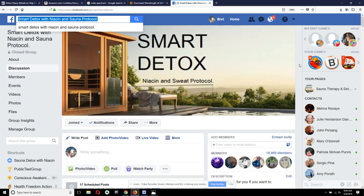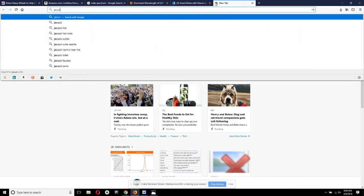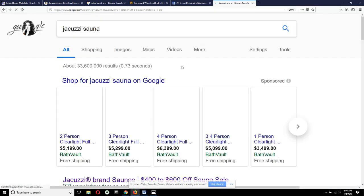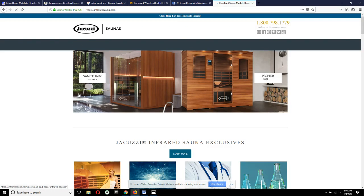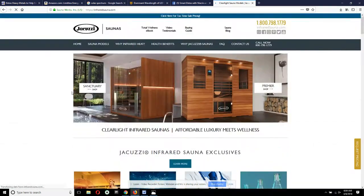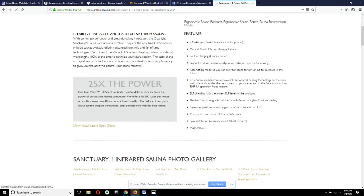So the only company that I've seen that actually puts halogen heaters in their saunas is Jacuzzi Clearlight. And that is the sauna that I have. And you can see on the front of it, we'll pull this up here. On the front of it, they have two different product lines. They have a far infrared only sauna, and then they have a full spectrum sauna. So under sauna models, they have a full spectrum one. And you can see they have these vertical heaters, and these are the halogen heaters.